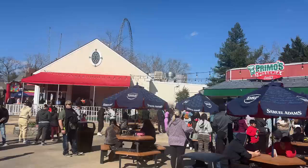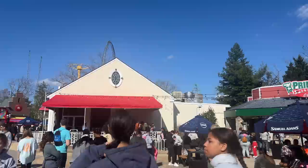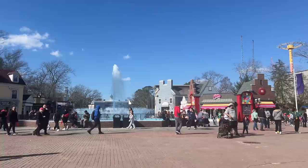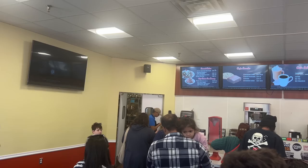Another really long line at the other Primos. This is crazy. I haven't seen lines for food like this in a very long time. And Johnny Rockets is now spilling out of the building, so there's that whole queue inside plus that. Crazy. At least it's a beautiful day to walk around. And Main Street Pub's line is also spilling out. The line inside Funnel Cake Factory isn't awful, so we decided to come here to get a snack.